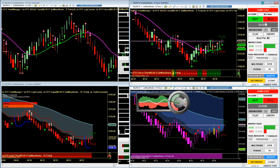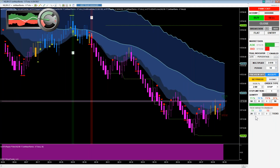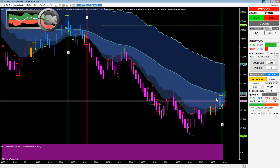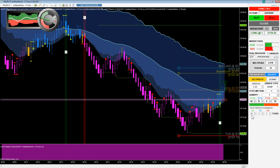Oops, let's go back here to the Raptor. All right, Aspen's asking, Eric, when you have a chance, please show how you put a target along with a stop on one contract. Okay, so here's the counter trend signal. One contract, I'm going to go to manual mode. My target is preset down here with the 20 ticks.